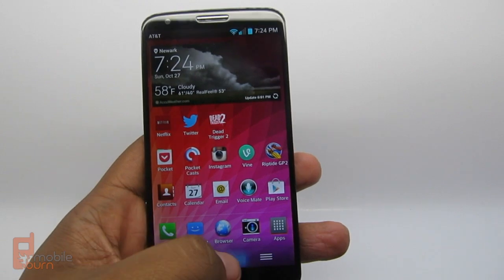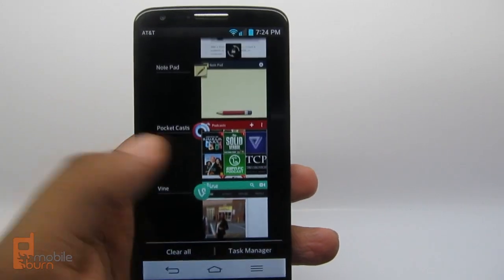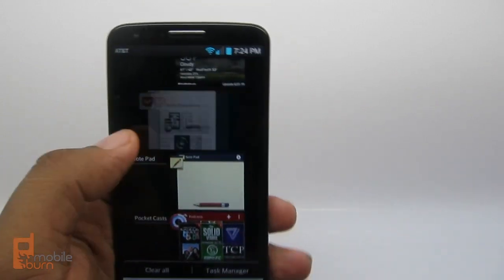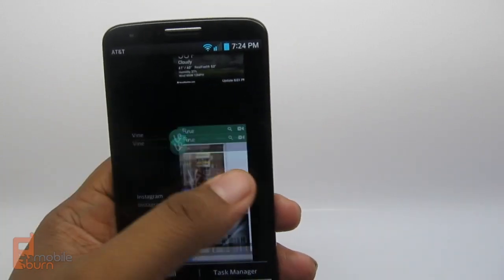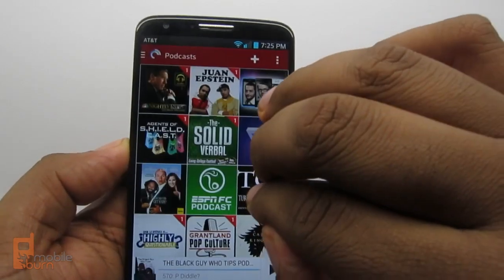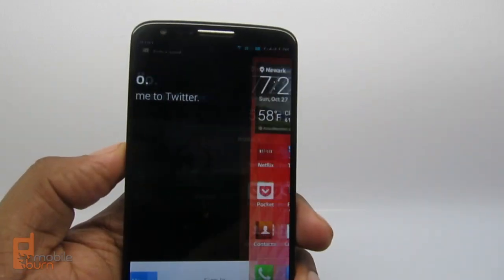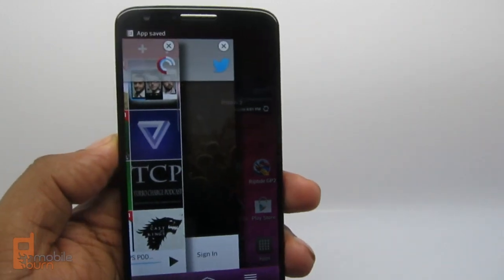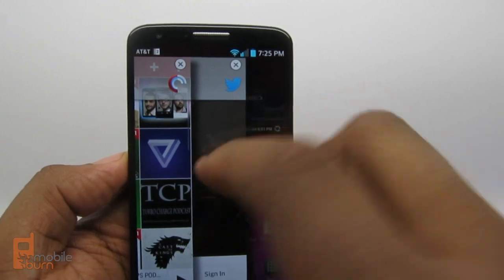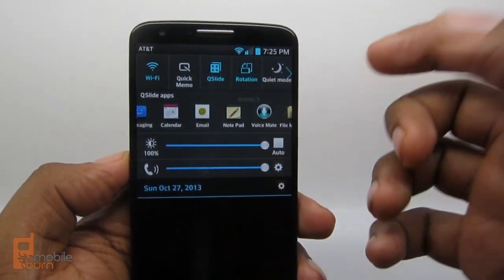The G2 has multiple ways to multitask. Say that 10 times fast. Basically, if you hold down on the home button, just like on the Note 3, you'll have a view of all the apps that you have open. But there's a way to be more selective. If I open this app and then swipe across with my 3 fingers, it disappears. The next one, swipe across. And then when I swipe back across, you see that I have these 2 apps open, so it gives me that option.